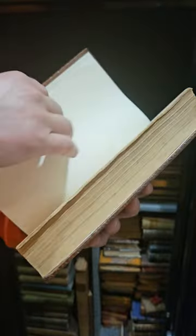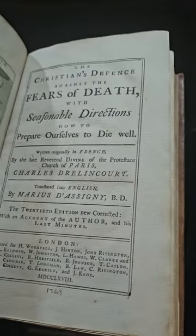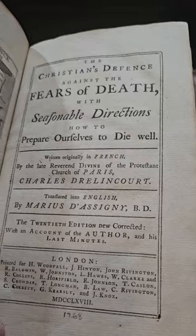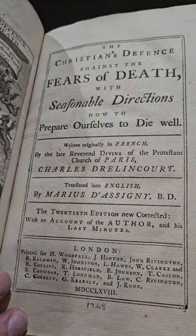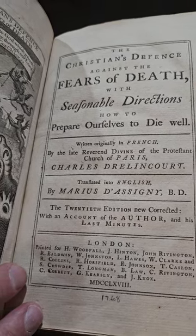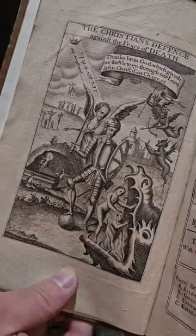Let's see what we got here. The Christian's Defense Against the Fears of Death with Seasonable Directions, How to Prepare Ourselves to Die Well, translated by Marius D'Assigny. Published in 1768. What a wild frontispiece on that one.